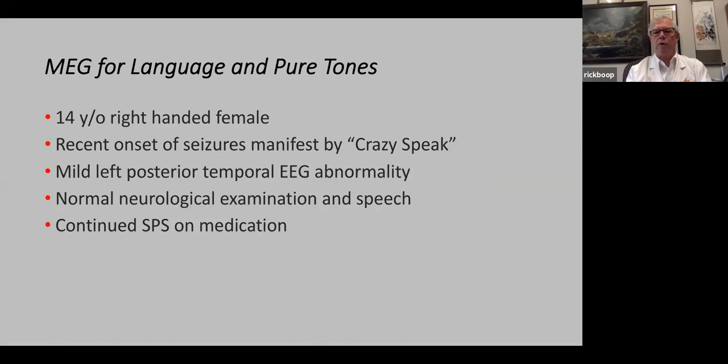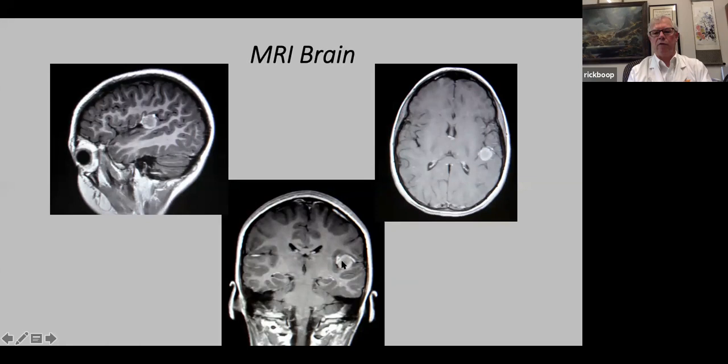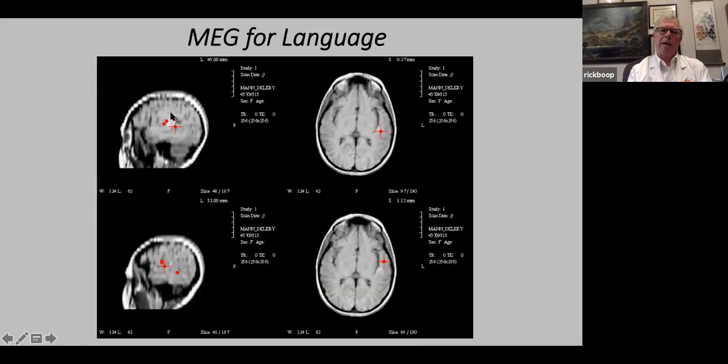And on her CAT scan, she had this calcified tumor in the subcortical area. On MRI, you can see it in this dominant Sylvian fissure. And you can see quite nicely her MEG dipoles, which are interictal abnormalities confined to the superior temporal gyrus on the side of her tumor. And then her language paradigm showing tightly circumscribed language responses, language activation right around her tumor.